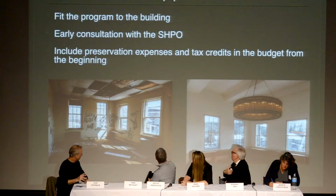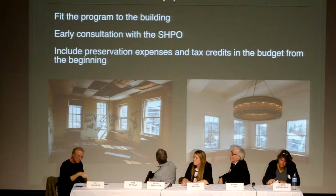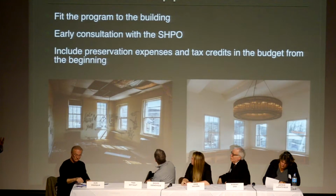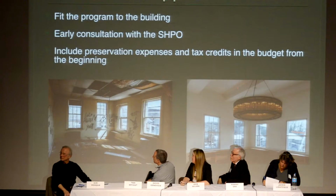The best approach to all of this is to fit the program to the building rather than the other way around. An architect will tell you that you have to design a building to fit the program, but in this case, the building already exists. So that means that when you look at the building, you want to make sure that that existing structure and most of the interior is going to be able to accommodate what you want to do. So you don't want to put a 20,000 square foot gallery in a building that's only got enough space for a 5,000 square foot open room or something like it. That might be a bad analogy for you, but you see what I'm saying. You have to analyze the building in light of the way you're going to use it.